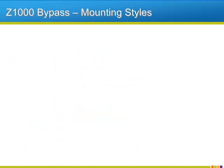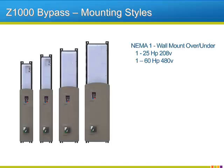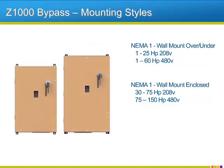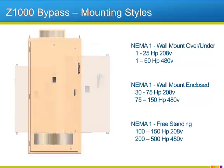The Z1000 bypass will come in 3 different NEMA 1 configurations based on size. Up through 25 horsepower 208 volt and 60 horsepower 480 volt, it will be an over-under wall mount style. For intermediate sizes ranging up to 75 horsepower 208 volt and 150 horsepower 480 volt, the standard wall mount enclosure will be used. For the largest sizes, such as above 100 horsepower 208 volt and above 200 horsepower 480 volt, the floor-mounted or freestanding enclosure is used.